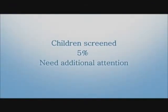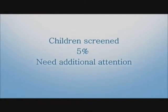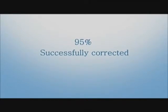Research data indicates that of those children screened, approximately 5% need additional attention. If detected early, over 95% of children's vision problems can be successfully corrected. If you can catch a child with amblyopia at age 2, they have to wear a patch for probably around 6 months, and their vision is corrected and they have full sight the rest of their life. If we are not out there doing this program and they don't get caught in some other way, then the likelihood is they'll be blind in that eye the rest of their life.